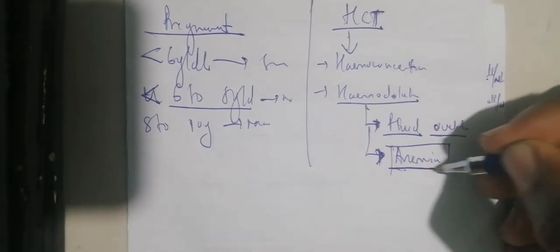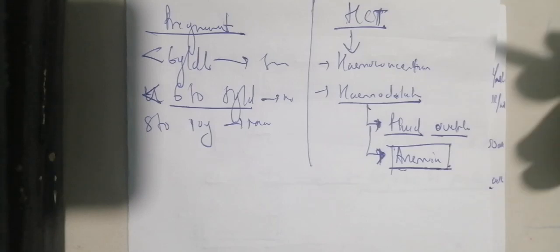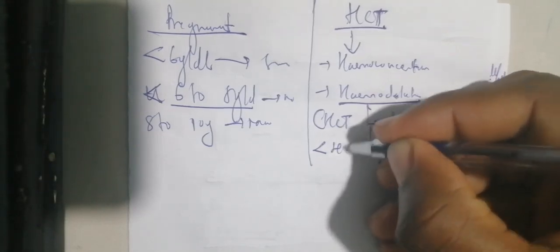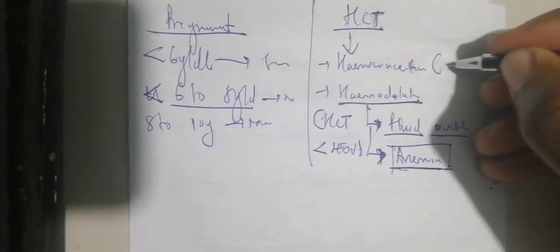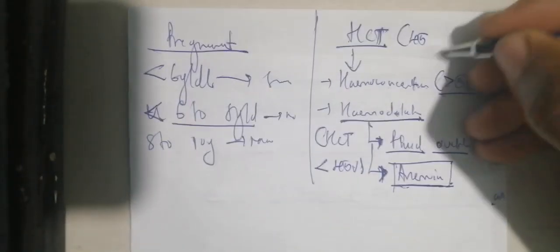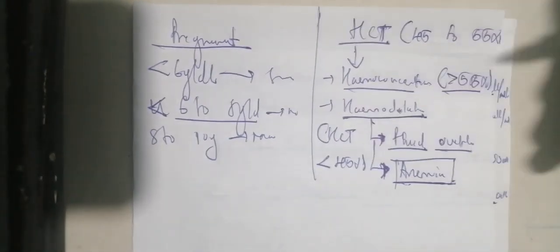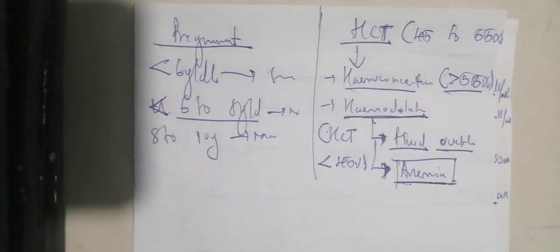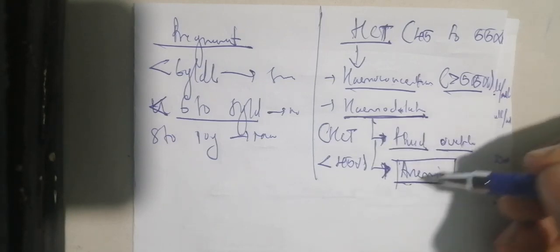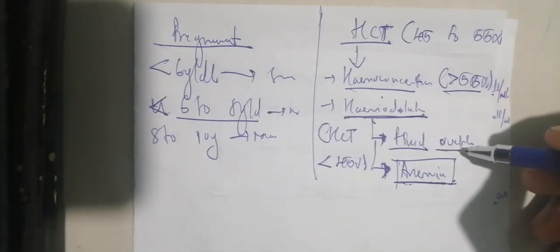Provided that you measure the HB and see that the HB is normal, and the patient has a low hematocrit, that is hemodilution. Hemodilution is when the hematocrit is less than 45%, and hemoconcentration is when the hematocrit is greater than 55%. The normal value of hematocrit is between 45 to 55%. Hemodilution shows either fluid overload or anemia. If the patient has a normal HB and hemodilution, it means fluid overload. I hope you understand it.